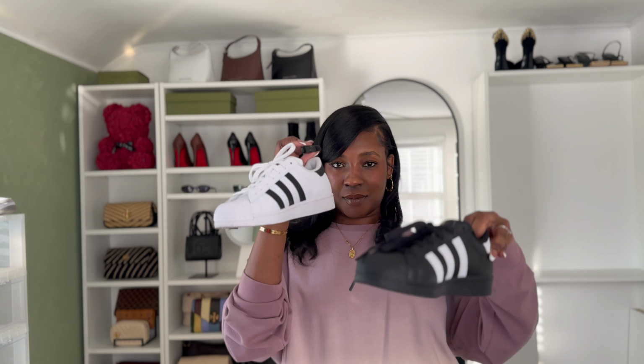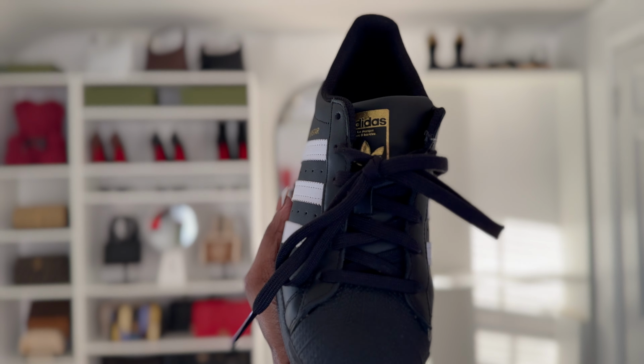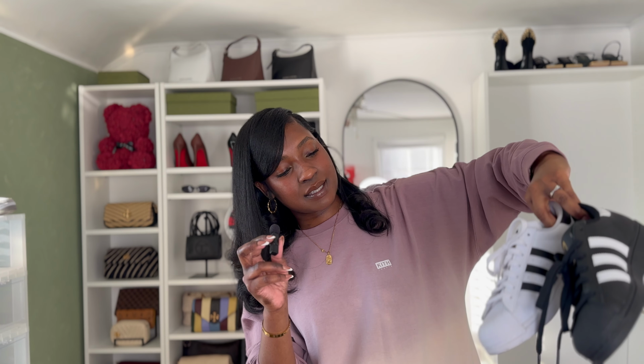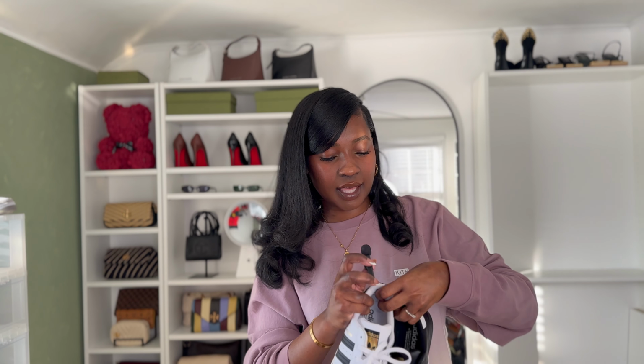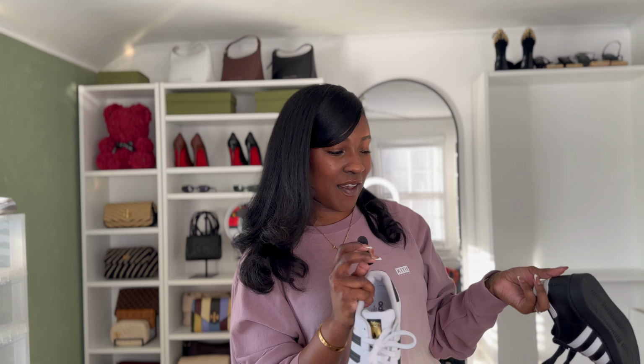Turn it out. Like, what? Love the shell toes so much. Had to double up. I mean, the black, I feel like, is a little more clean because they don't get dirty as fast. They can go with everything. And I love how the gold pops off the black. So when it comes to the white pair, I'm gonna go ahead and get those daddies a solid 7. And then I'm gonna get my blacks a solid 7.5.